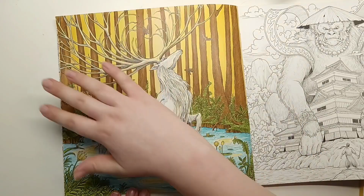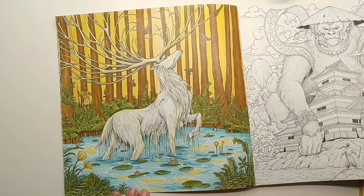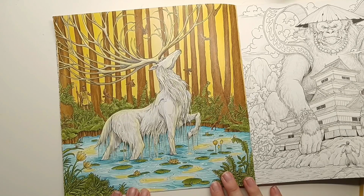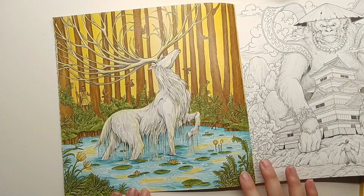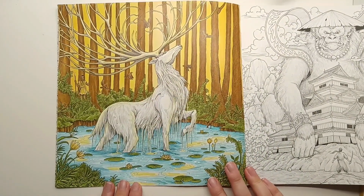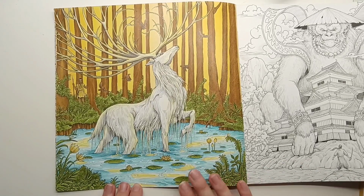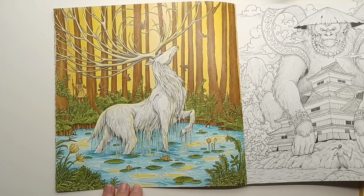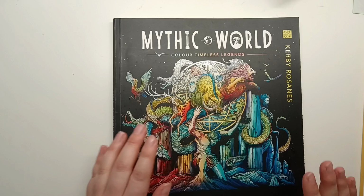And I decided to make this background a nice yellow colour to create the light reflection techniques on the water. I still have a long way to go with my light reflection. I think the stag is what's let me down. I love how the water turned out, but the stag I think could be a lot better. But I did really enjoy this page. I was happy to come back to it. Glad it's finished now, and another page completed in this book by Kirby Rosanas. That was Mythic World, Kirby Rosanas.